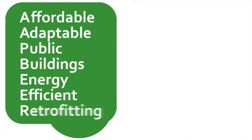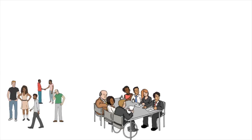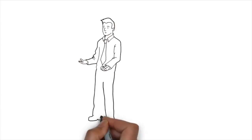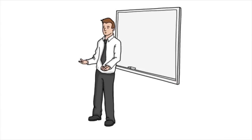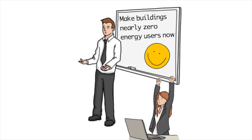So the project is developing a new approach to renovating these buildings, using a mix of established building technology and advanced innovative solutions, hence affordable and adaptable public buildings through energy-efficient retrofitting. Drawing on the expertise of its 20 partners, the project is approaching this task in several different ways. Firstly, it aims to demonstrate that the requirements that exist today to make buildings nearly zero energy users can already be achieved in public buildings by using affordable and adaptable solutions already on the market.